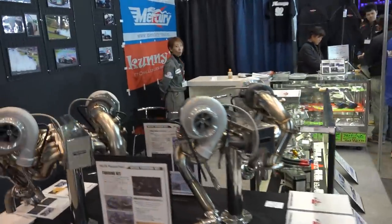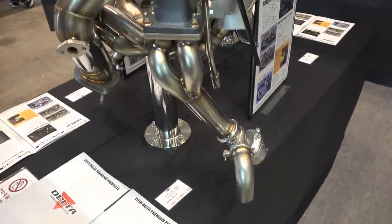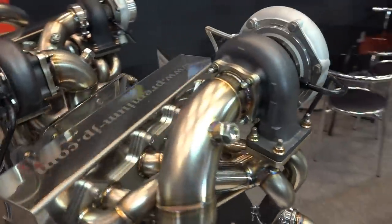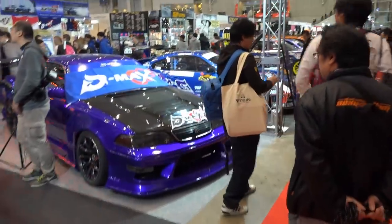As a lot of you may know, I do actually own a JZX100, but it's been sitting still for a long time and I've been thinking about getting one of these kits. 500, 550 horsepower. Another JZX100 at the D-Max stand.